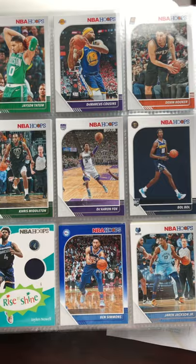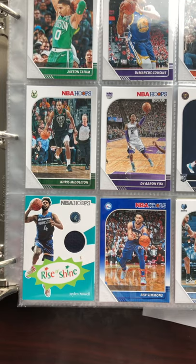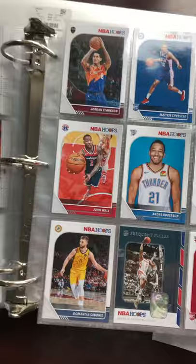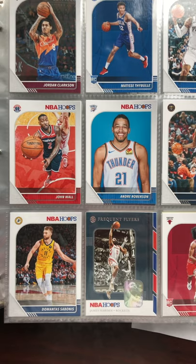And this is just random basketball cards. I'm not organizing them by year or by company. Just random stack of basketball cards we got here. But so far, they're all 2019-20 NBA Hoops. So far, anyways. John Wall. He's with the Rockets now. James Harden.